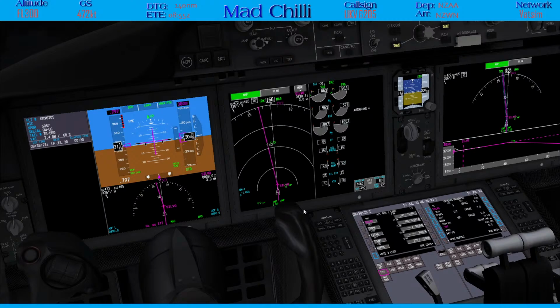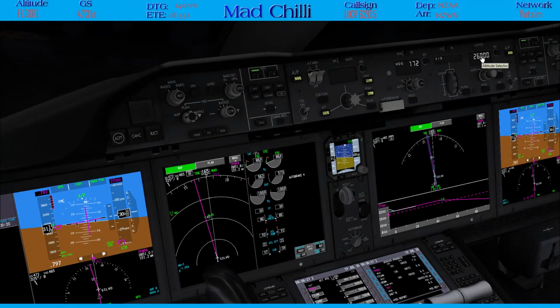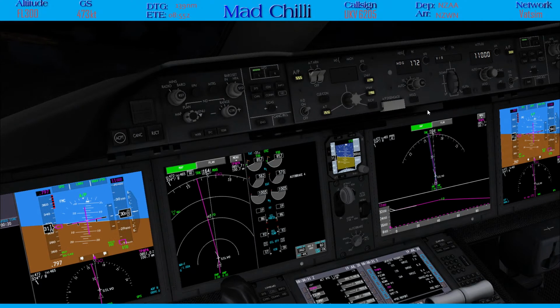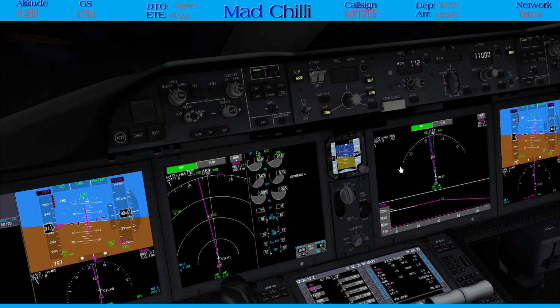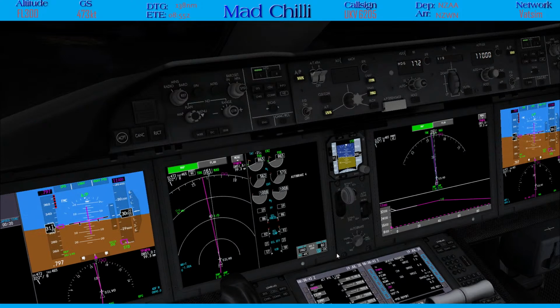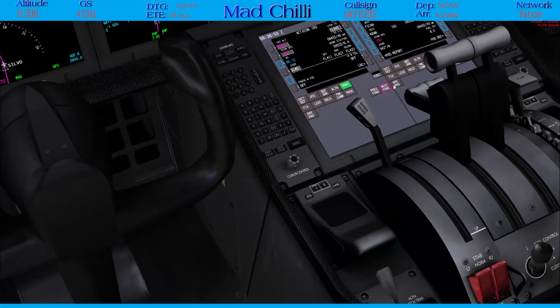Skyway 6205, when ready to descend 1000 feet. Cook Strait area QNH is 1020. Descend when ready to flight level 110 and QNH 1020, Skyway 6205. Okay. That's 1000 feet. 1000 feet, Skyway 6205.